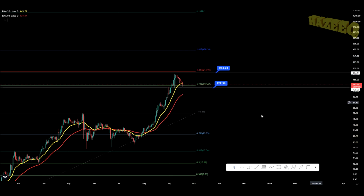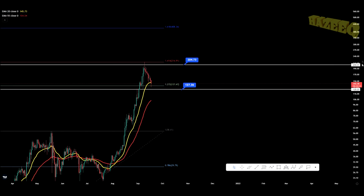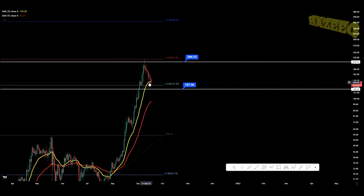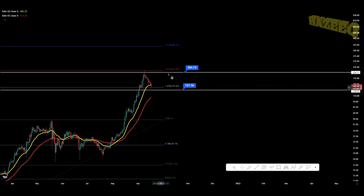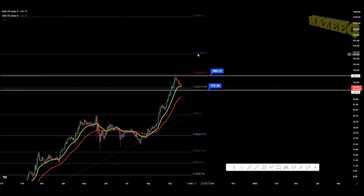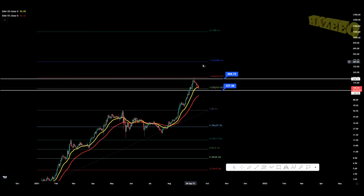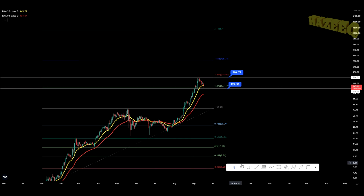900%, okay? So it's gone pretty much parabolically. Now we're losing the 20 EMA over here, as you can see on the daily chart. So do expect the 55 EMA to hold as support. After that, after we break this 1.414 later in the year, I'm looking at this 1.618 at $408 per BNB, okay? Per Solana. I do apologize. I was thinking about BNB for a second there, but yeah, so it's great. Really, it's doing great. Let's jump into more in-depth TA.